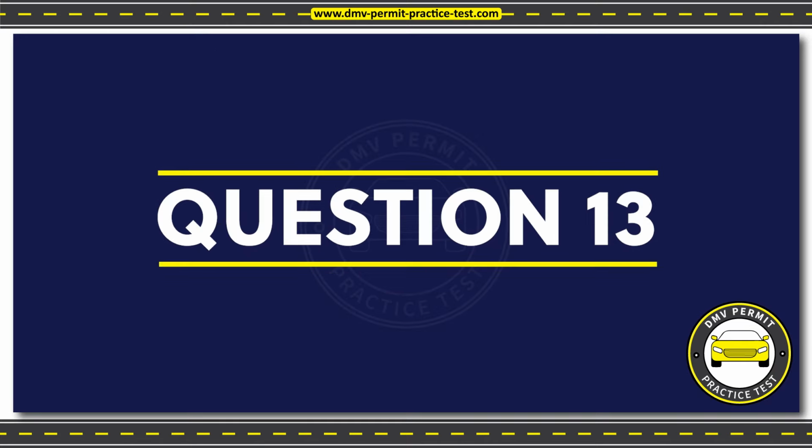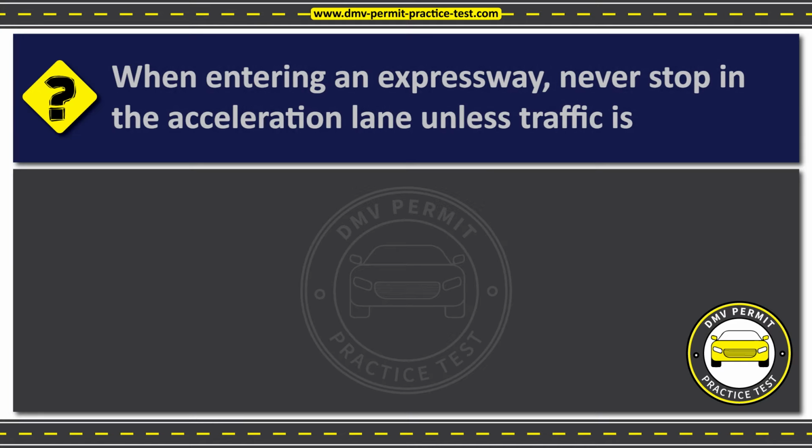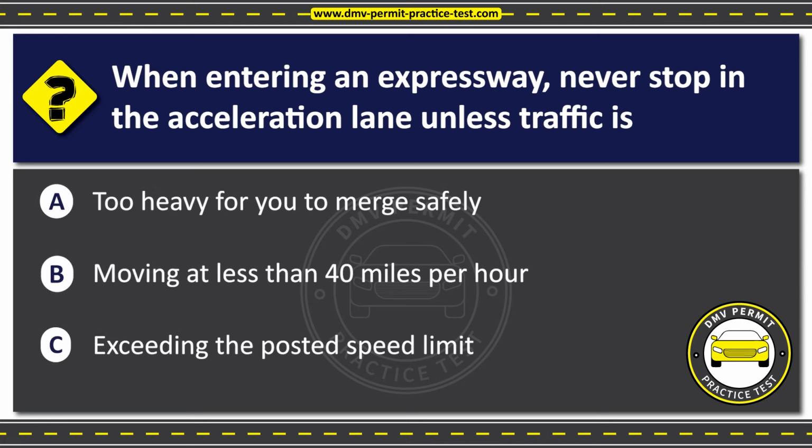Question 13. When entering an expressway, never stop in the acceleration lane unless traffic is: Option A, too heavy for you to merge safely. Option B, moving at less than 40 miles per hour. Option C, exceeding the posted speed limit. The correct answer is option A, too heavy for you to merge safely.